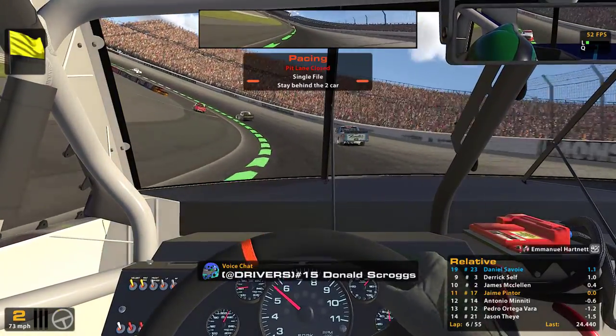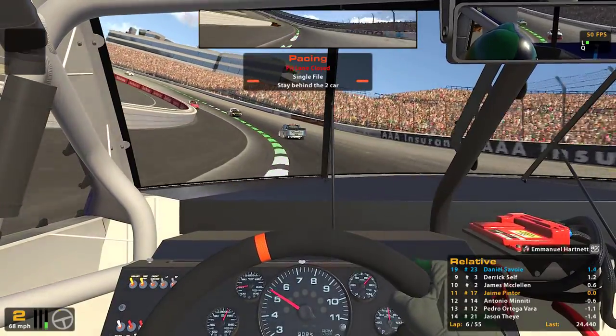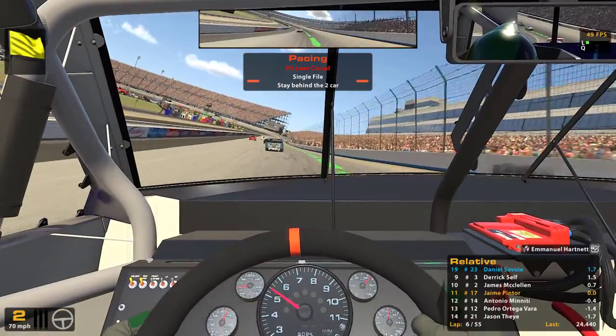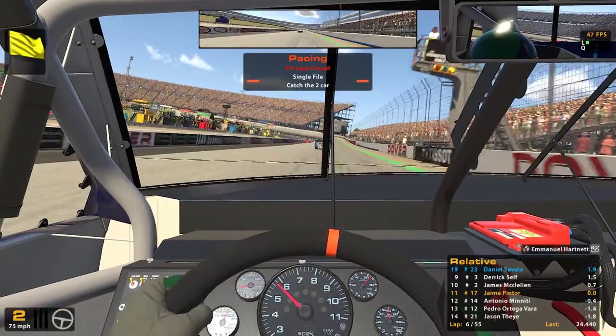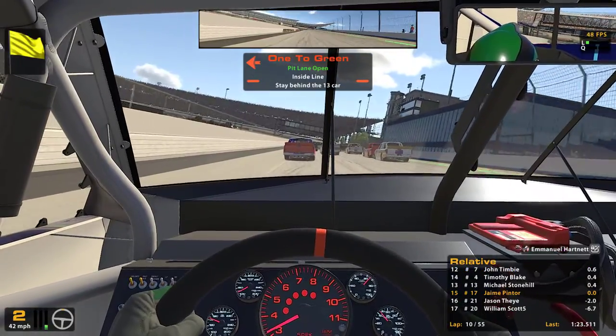Well, we're gonna come down pit road here. Take four tires, all that good stuff. So I haven't ran that caution though. All right, so the caution is out for the first time today. We will see you guys here for the restart. Getting ready to go green here today at Dover.